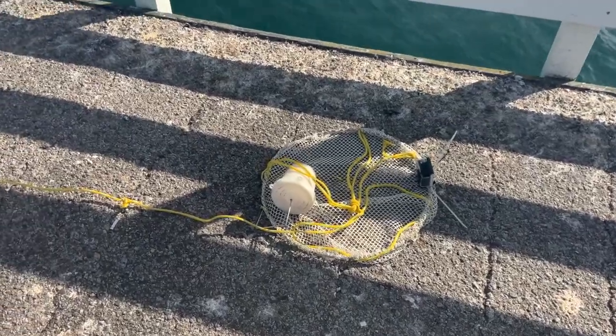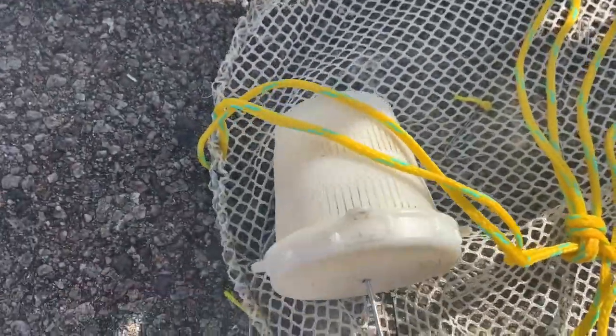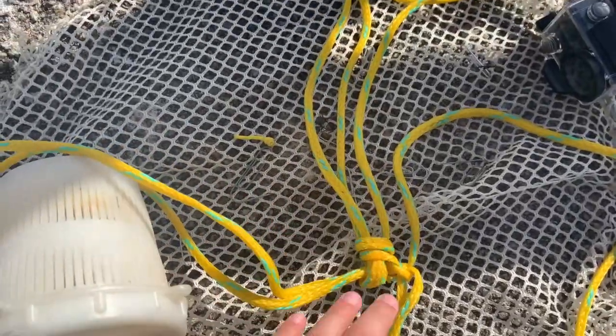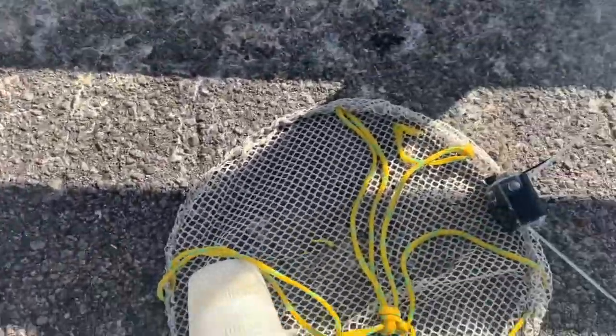All right, so here's the rig. So we have a bait trap here. This has chicken and I also put some hot dog in there. This is where the crabs are hopefully gonna be if we bring any up. And then the GoPro is attached. And I have a really long line. So we're gonna send it down and we'll attach it to the wharf to make sure we don't lose it.